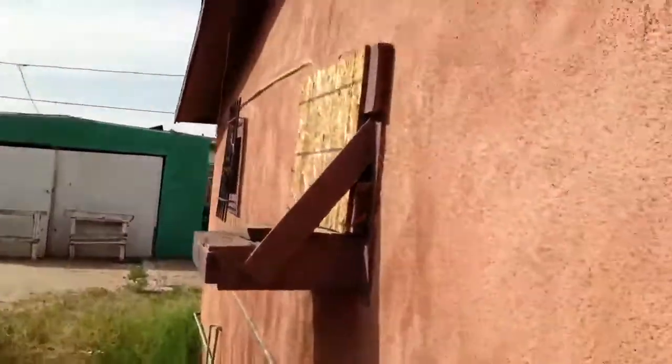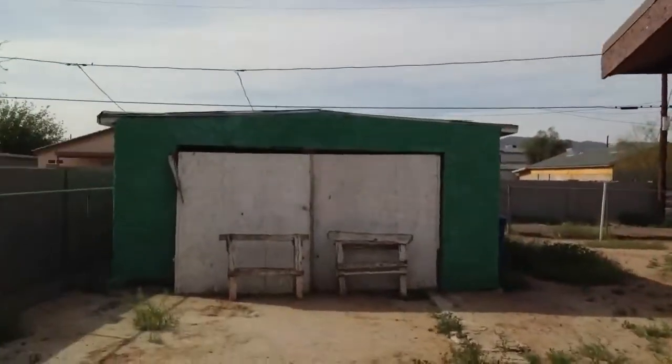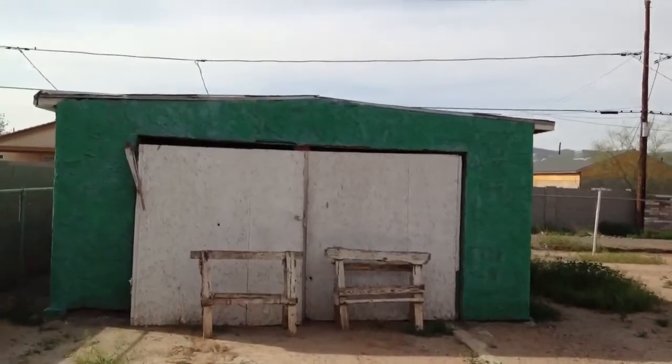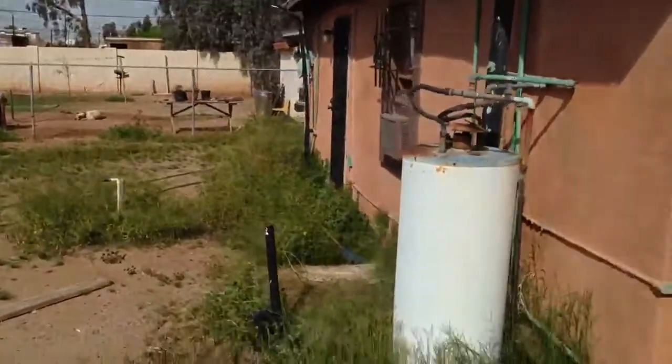Head around to the back, you can see that's where the AC unit used to be there. There's a shed right there that'll fit two cars. Water heater sits out back.